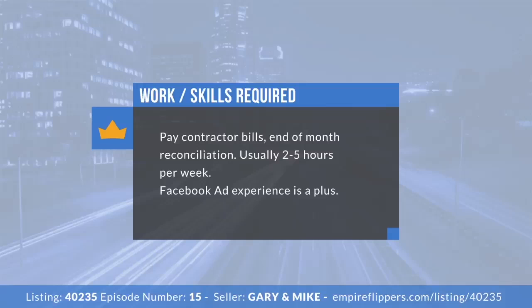So the truth is, we're probably spending between 2 and maybe 5 hours a week at the moment. And then at the end of month, you'll have a bit more. You may have an 8-hour week or a 10-hour week. Yeah, that's right. There are a few more payments to make for the contractors, end of month reconciliations. Any SaaS platforms tend to bill us end of month.